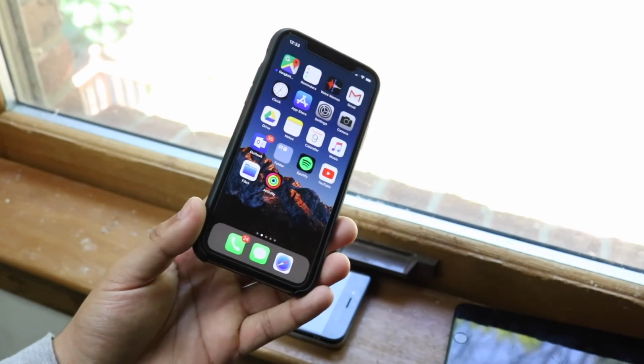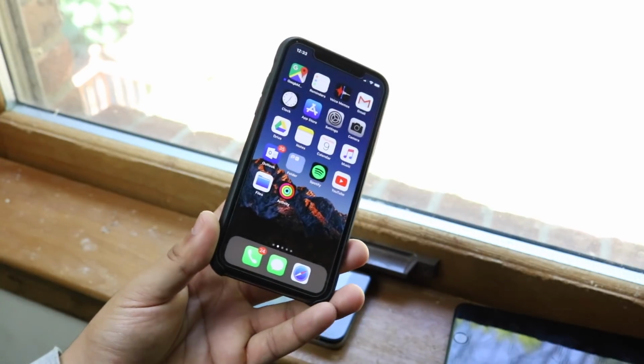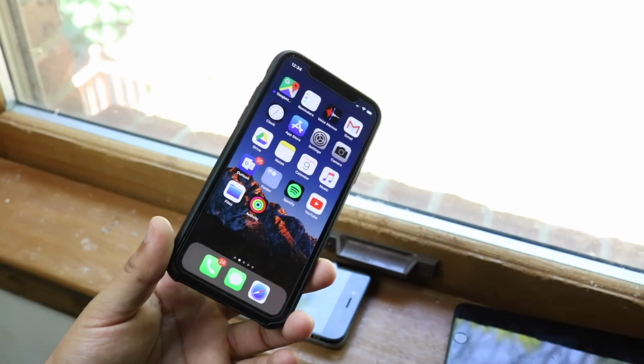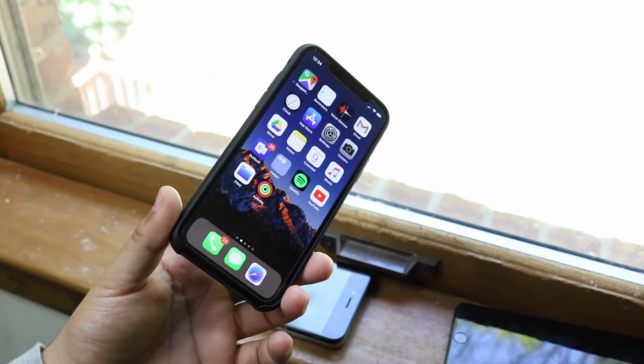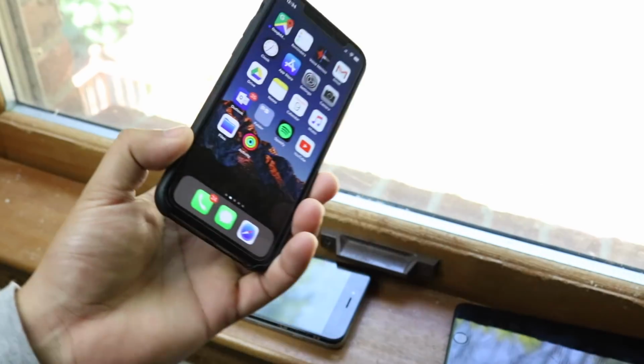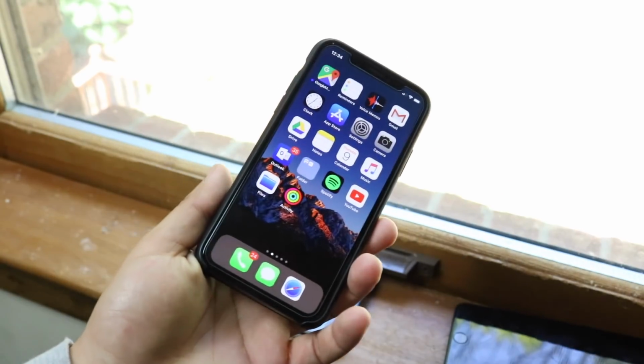Now this is actually a quick comparison. Obviously the Note 9 hasn't really been released to the public yet, so I don't have a working model, but I will try to do my best to give you a roundabout answer: should you upgrade to a Galaxy Note 9 from the iPhone 10, or if you're in between and don't know which one you want, should you get the iPhone 10 or the Galaxy Note 9?